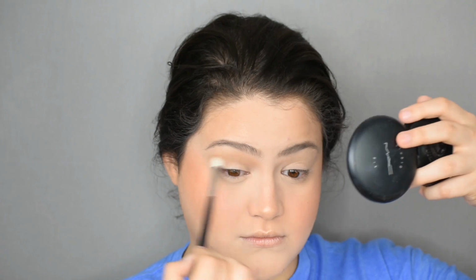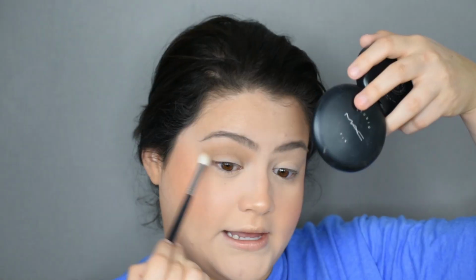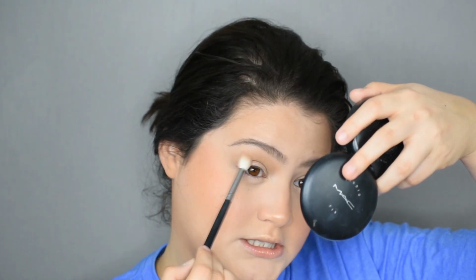And dip into the dark brown one. This is not a race. This is a marathon. It doesn't matter who finishes first place. It just matters that you do it and you did it gracefully. I am going to extend it just a smidge. And then we're going to do that to the other eye.